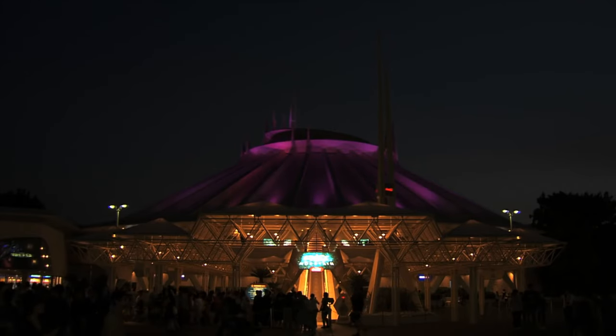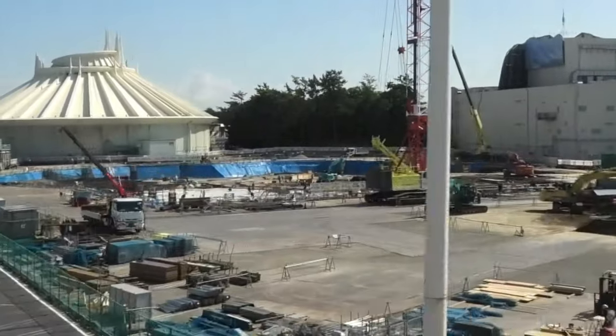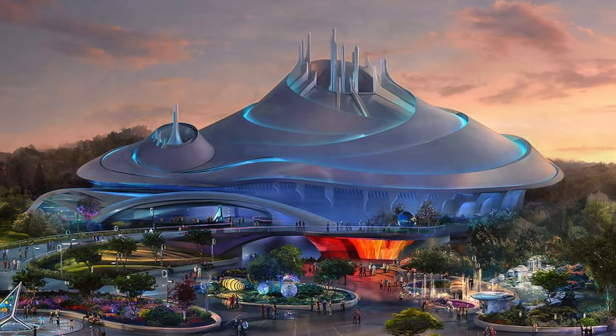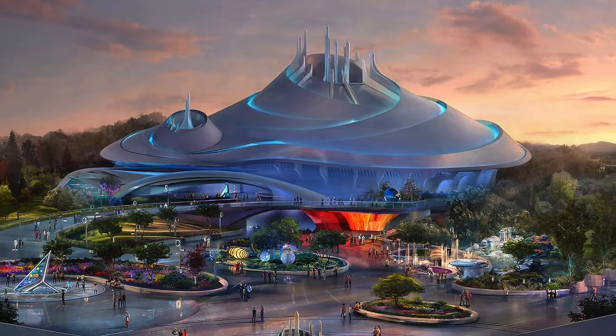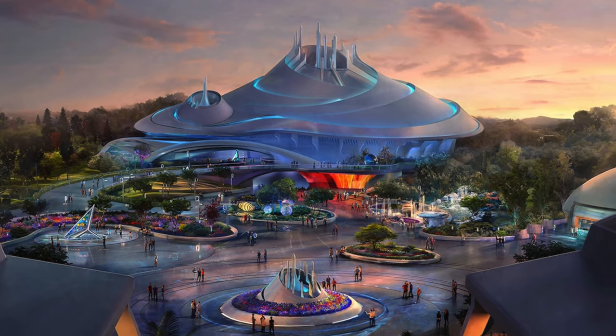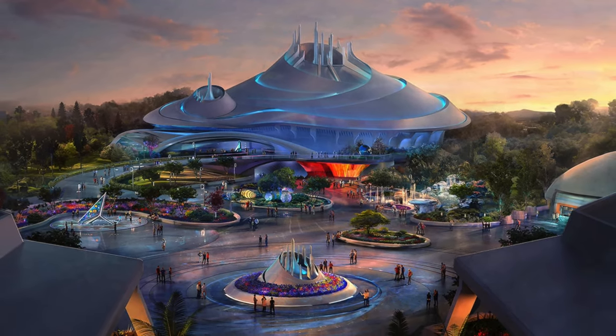Unfortunately, Space Mountain will close in early 2024 and will be completely rebuilt into a much more futuristic style, along with a brand new Tomorrowland Square that is set to open in 2027. If you have the chance, go ride Space Mountain in its original form before it's gone forever.